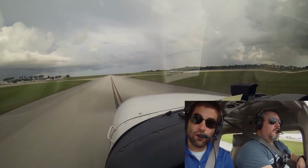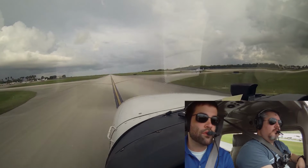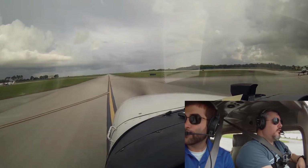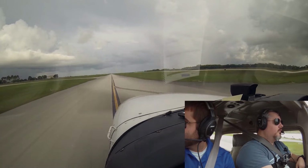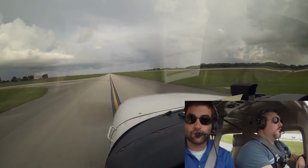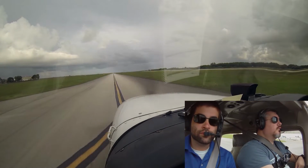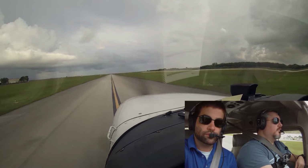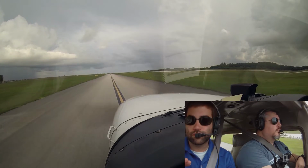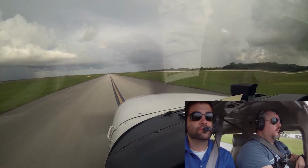Tamiami ground, Avion 519 2 Kilo Alpha 2 for spot 2. Avion 519 2 Kilo, Tamiami ground, spot 2, taxi B Alpha. B Alpha, 9 2 Kilo. Ground, November 130 2 Uniform at Echo 4, request taxi to spot 17. 2 Uniform, Tamiami ground, spot 17 via Echo. Spot 17 via Echo, 130 2 Uniform.